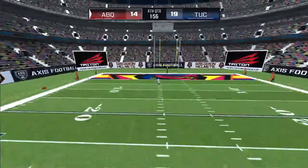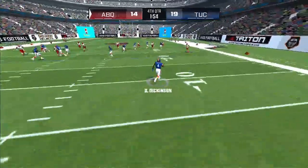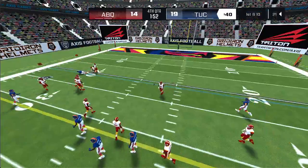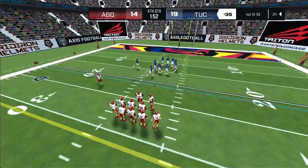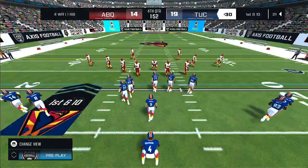Number three kicks a deep one into the end zone. Number four takes the kickoff. And he's brought down after a return of 21. The offense comes into this drive with a one possession lead. I'm looking for them to try and take a chunk of time off the clock and grab another score.